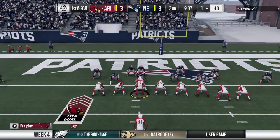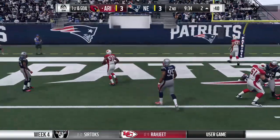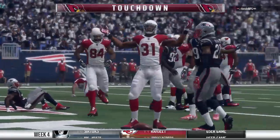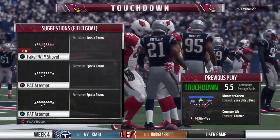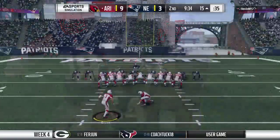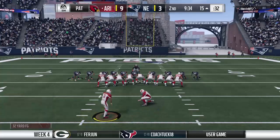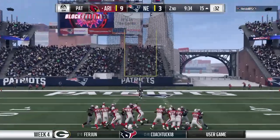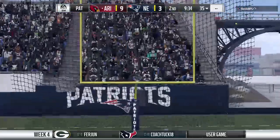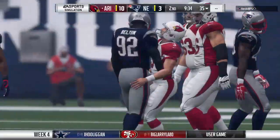Here we go. They'll run it with Johnson, and he is in for 6. Touchdown, Cardinals. David Johnson, his 3rd touchdown now on the year. And the Cardinals are in for 6. And it is up. And it's good. That'll make our score 10-3 now.